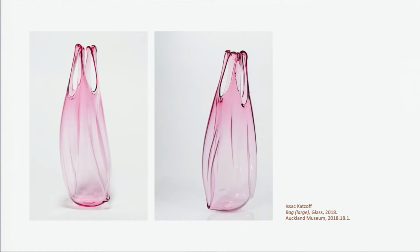This glass bag by Isaac Katzoff is blown to mimic a plastic bag. Isaac's work recreates everyday, often thrown away objects like plastic bags or containers in glass, a material that's not only more costly, but also requires craftsmanship.